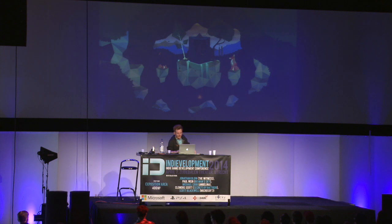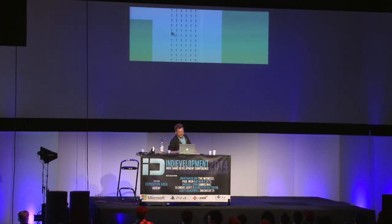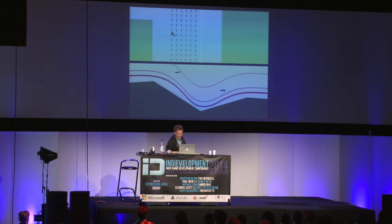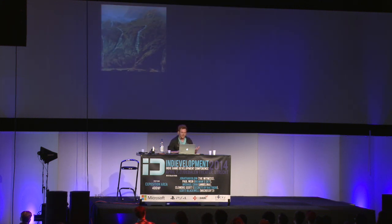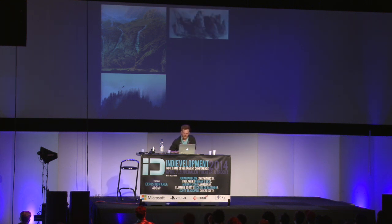When we started out our game, we had a few prototypes, and most of them looked somewhat like this. It was just lines and blocks, and that was our starting point, and we had to figure out what kind of art style we were going to make for this game. So we started looking at pictures of landscapes, pictures that inspired us and were influences for the art style. And for the landscape, it was pretty easy to find things.